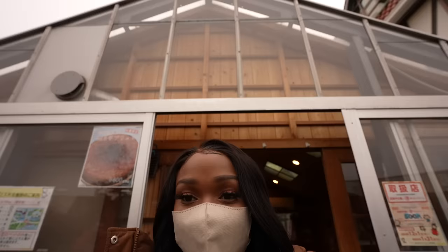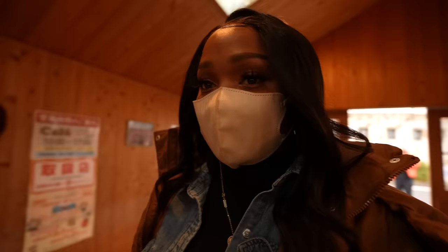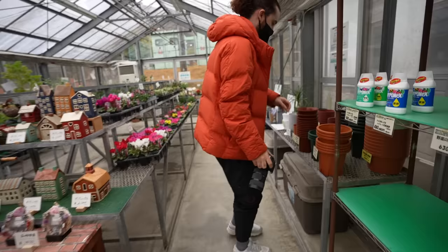It's like a greenhouse. I'm so happy because when I was Googling, there's literally no Starbucks stops as soon as you cross the bridge to get onto this island. And then right outside, she has an herb shop. We are like serious grannies.